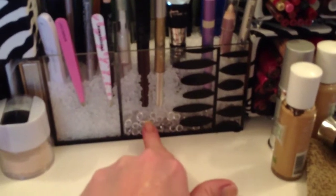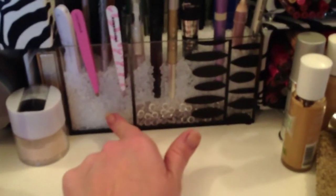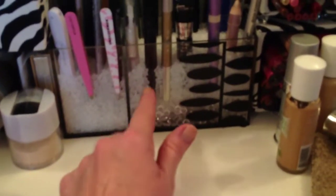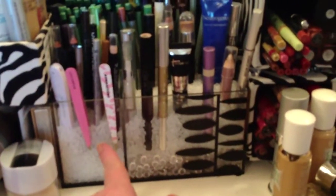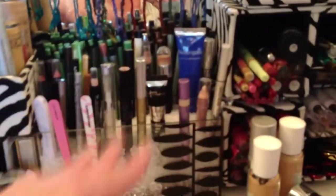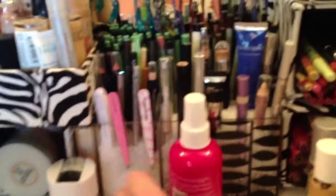I don't like these. These little beads were too big. So these are those polyfill beads again. I've gone to pretty much using those for everything because they're nice and small and they hold everything up really well. So I just fill it with that, and then everything can sit upright and make a little more sense. If I can see it, I'll use it. If I can't see it, I typically won't use it.